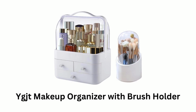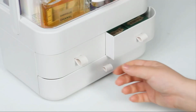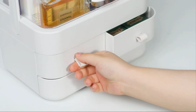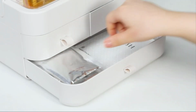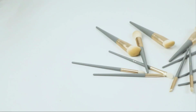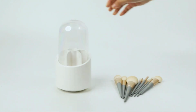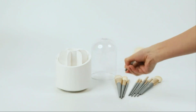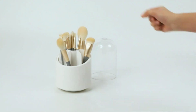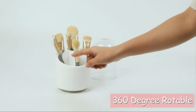Number 3, YGJT Makeup Organizer with Brush Holder. It features spacious drawers, ensures a clutter-free and organized space to neatly store and access your beauty essentials for efficient daily routine. It comes with a 360-degree rotatable brush holder, which offers a comprehensive storage solution that keeps your brushes easily accessible for a seamless beauty routine.